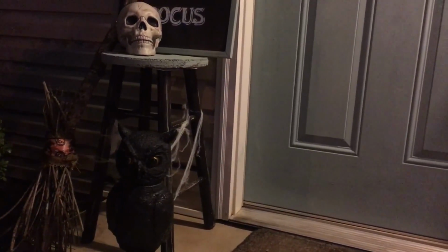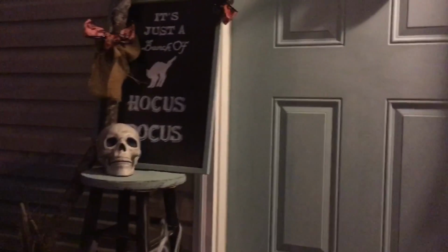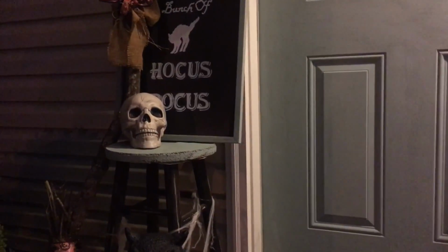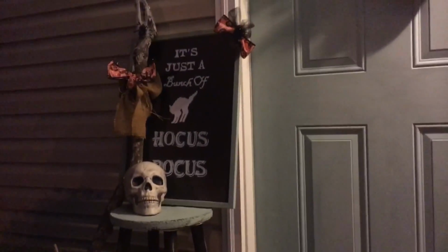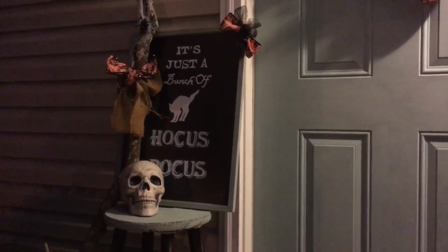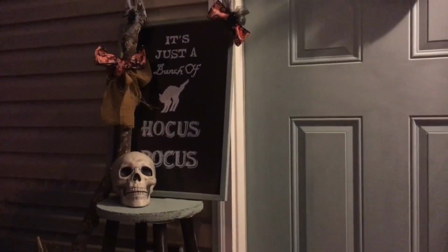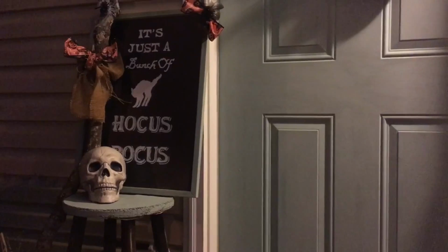I actually love the way it looks, the fact that it gives a few different levels to my little display outside. The skull was clearance from Target as well. That cost me about $2 the day after Halloween last year. And then the chalkboard here, that is just a DIY chalkboard art project thing that I did this year. I have reused this chalkboard in the past.